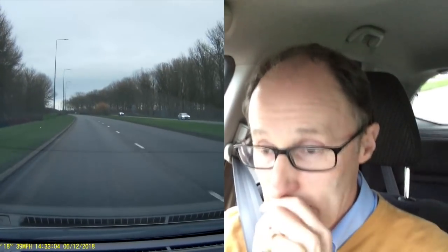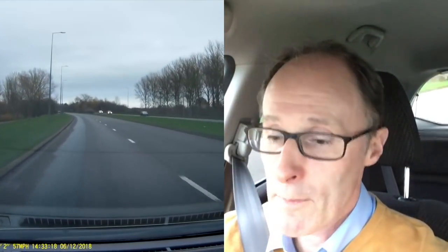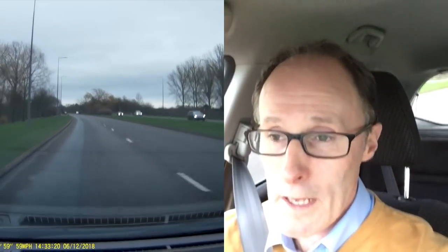National speed limit, so it's 70 miles an hour. So you'd be expected to get a reasonable speed on here, so you're talking about 60 miles an hour, you really want. So you're talking a 5th gear. So I'm just getting towards 60 now, checking what's happening. I mean, if you want to do a little bit over 60 and you feel confident, then that's great.